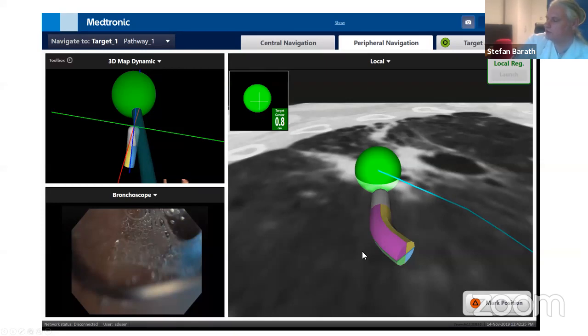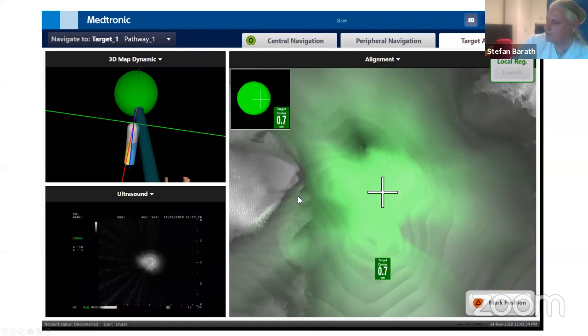So we started to do the navigation, as you have seen, quite easy to get to the lesion. In this case, of course, trying to do the sampling. But as you can see, with the system, we thought that we were spot on. On the REBUS, though, you can see there is no whatsoever echo that indicates that you are in a lesion.